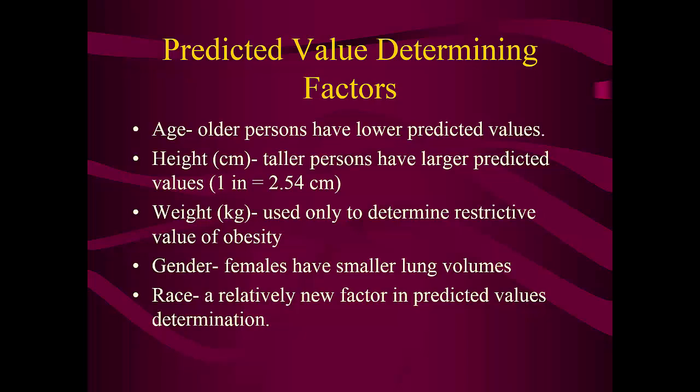And so as we put in height to these machines or do these calculations, it may be either in inches or in centimeters. So the conversion there is 1 inch is equal to 2.54 centimeters. The weight is typically in kilograms, although pay attention, it may be in pounds too. And of course you may need to change between pounds and kilograms. Females typically have smaller lung volumes.